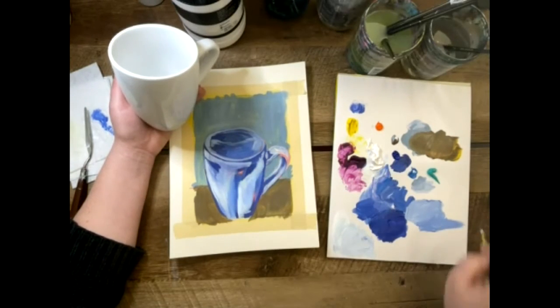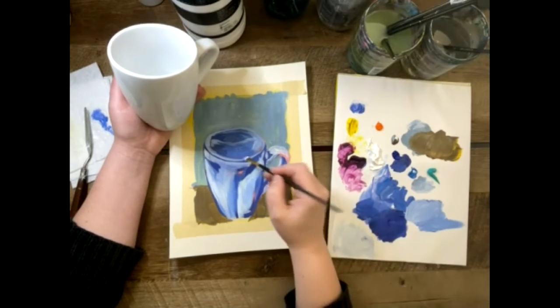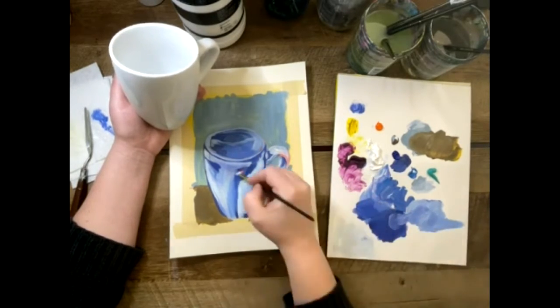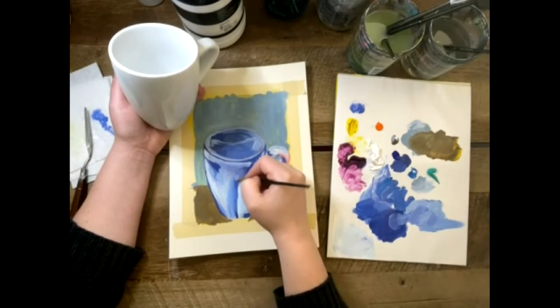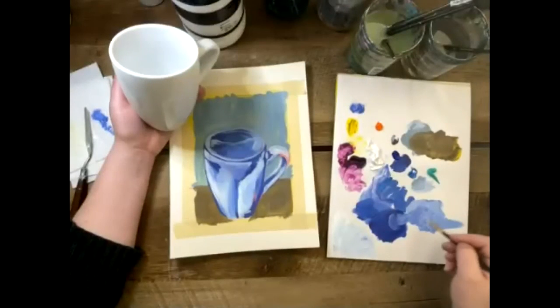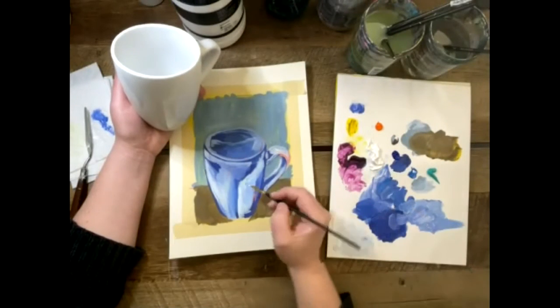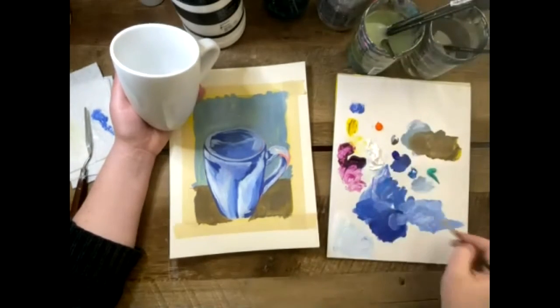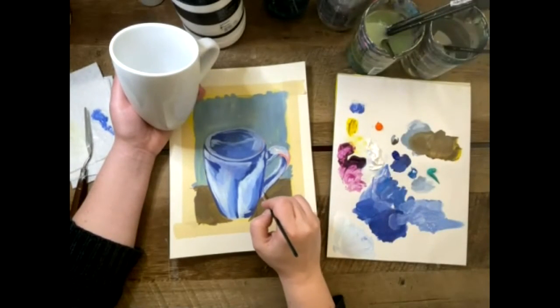As far as your underpainting goes, if you did do an underpainting, you can kind of decide how much of that you want to stay visible. You have the option to completely cover it up. You have the option to let little bits of it poke out. That's kind of totally up to you.